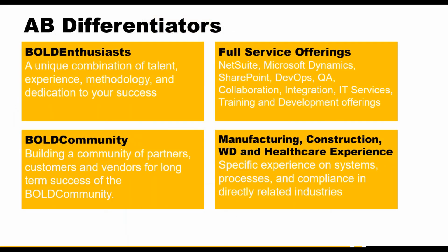We proudly refer to ourselves as Bold Enthusiasts. Bold Enthusiasts are dedicated to your success as a customer, and we are committed to help you grow your business. We are creating a Bold community, a platform that not only includes our partnerships with NetSuite and Microsoft, but a place also where you can collaborate with other customers as well. Next slide.